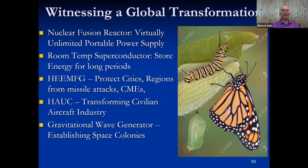The nuclear fusion reactor is going to supply virtually unlimited portable power supply. The room temperature superconductor stores energy for long periods cheaply at room temperature, wherever you need to store large amounts of energy. And of course, if you have a nuclear fusion reactor that's generating an incredible amount of energy, you need someplace to store it. You need superconductors to store all that energy. So this is where the room temperature superconductor comes in. Now you have a way of storing vast amounts of energy.